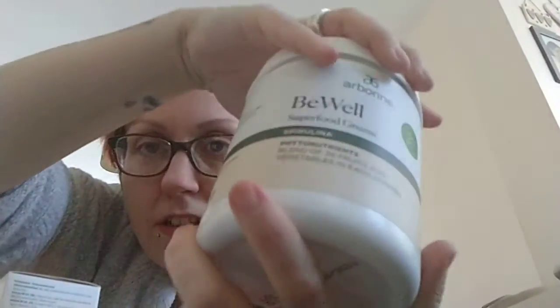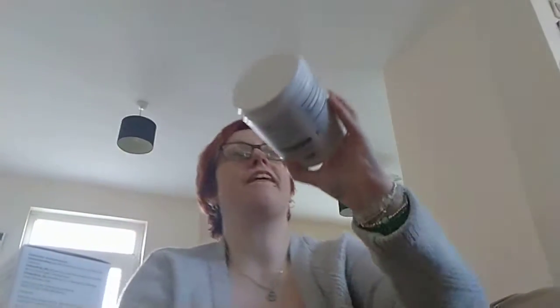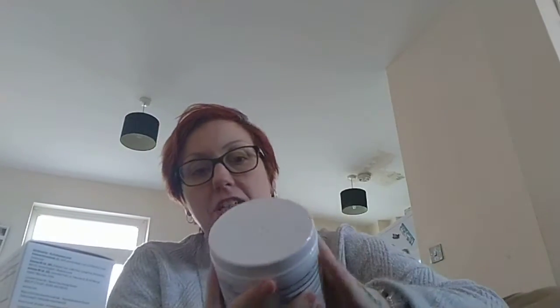Let me see if I can zoom it in. My camera's shit. I need a new phone soon. There we go. Right. Let's try one more time. There we go. Just about see it. But yeah, it does say that. Blend of 36 fruit and vegetables in each serving.